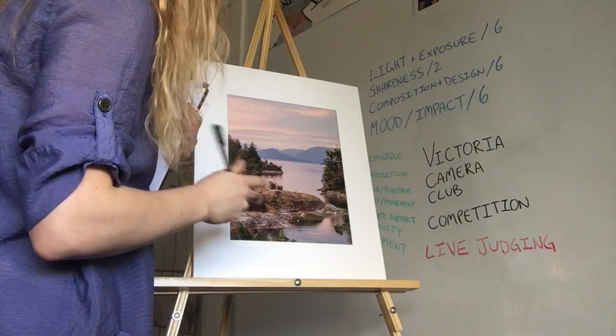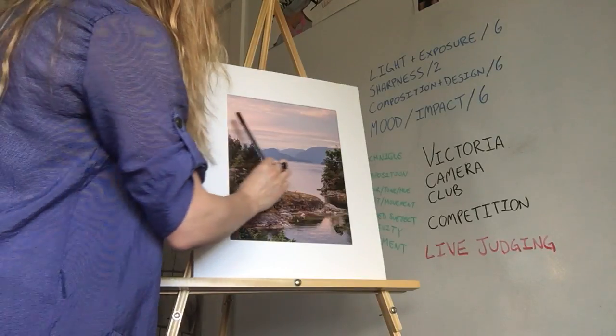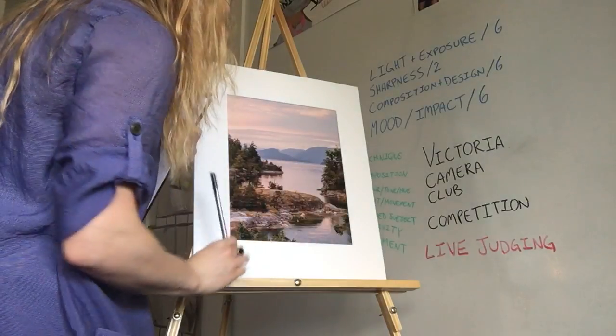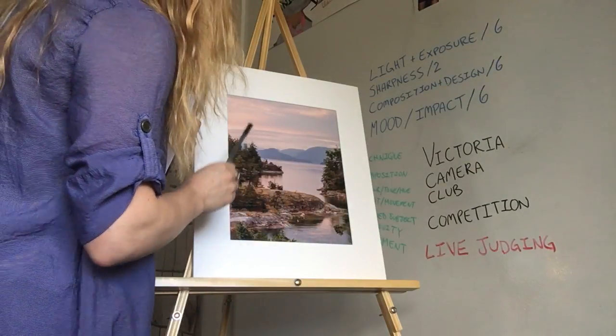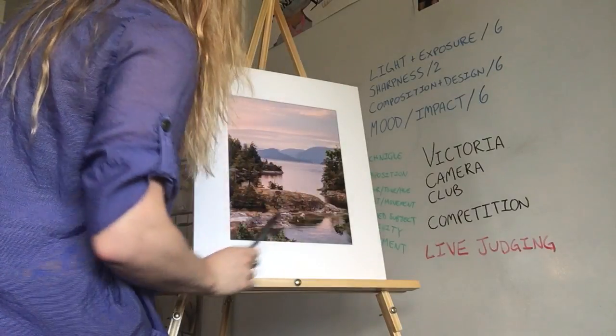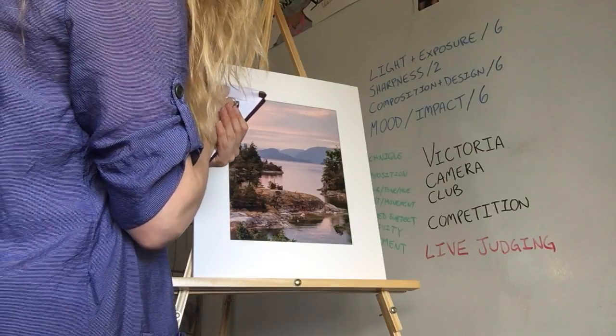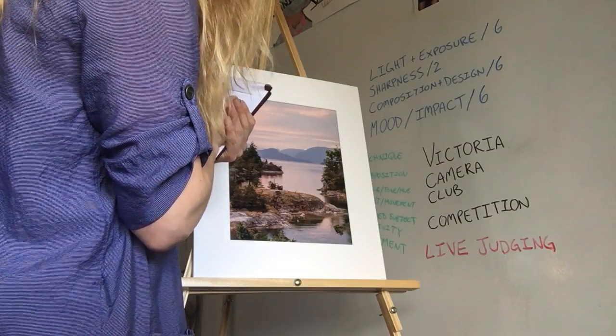The light and exposure I think is really well done. It's shot at a really beautiful time of day where you've got this beautiful kind of pinky blue hour happening. And also the clouds up here are not blown out. You can see detail very nicely throughout the image. So the exposure is really well done. I'm giving that a 6 out of 6. 6 out of 6 again.